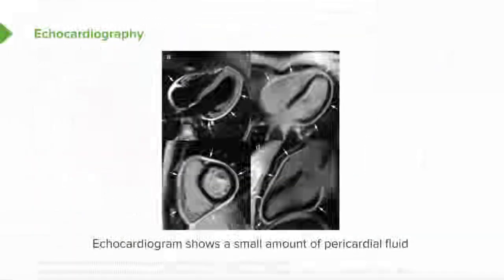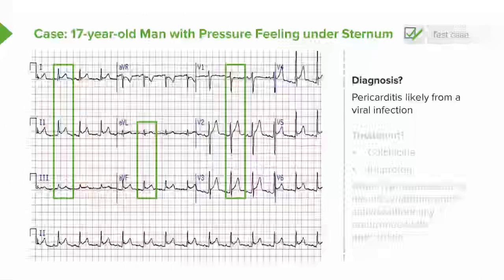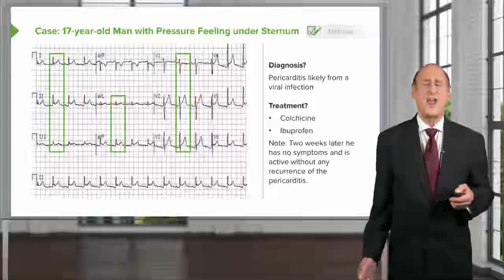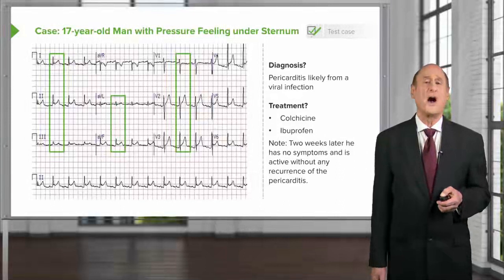We do an echocardiogram. Oh, there's a little bit of fluid around the heart, pericardial effusion. So this is pericarditis, almost certainly viral. And the good news is it's usually treated with colchicine and a non-steroidal such as ibuprofen. 2 weeks later, the patient has no symptoms, he's active again, he doesn't have any recurrence, and he does very well. We see this all the time. It's a very common thing, viral pericarditis.